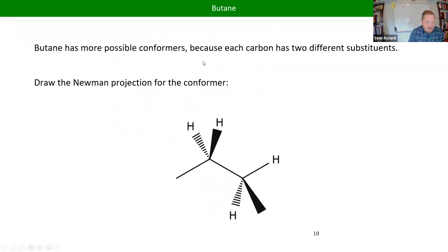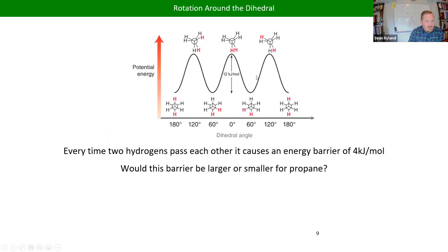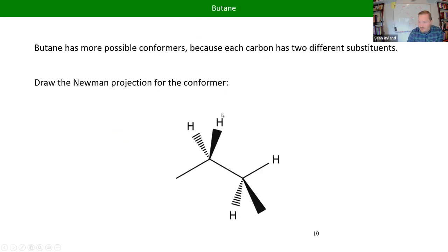And in fact, that is what we see. I thought I had the numbers for propane next, but we'll do this one when we come back. Let's take our break, come back in 10 minutes at 9 o'clock, and we'll start by doing more practice drawing this conformer of butane.